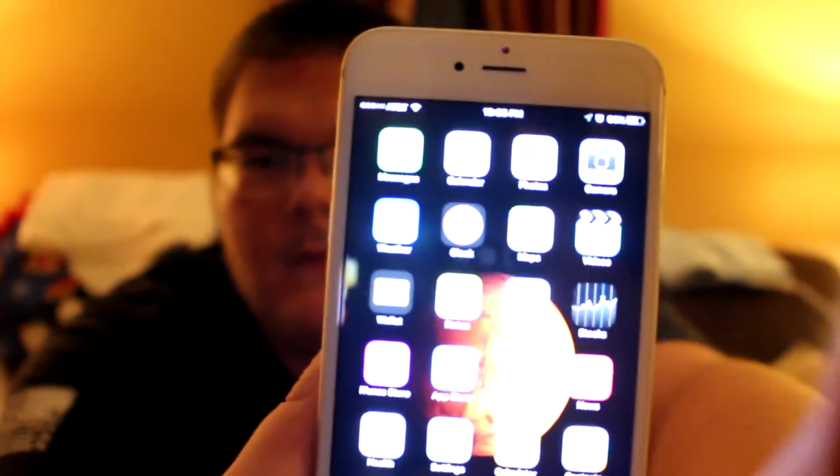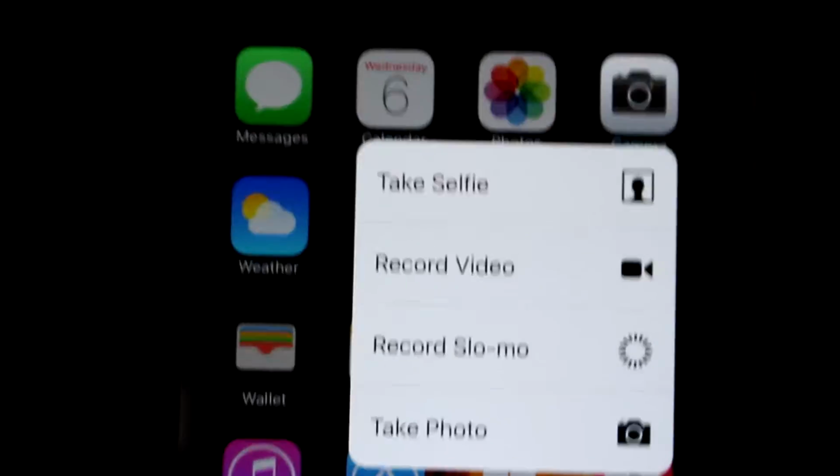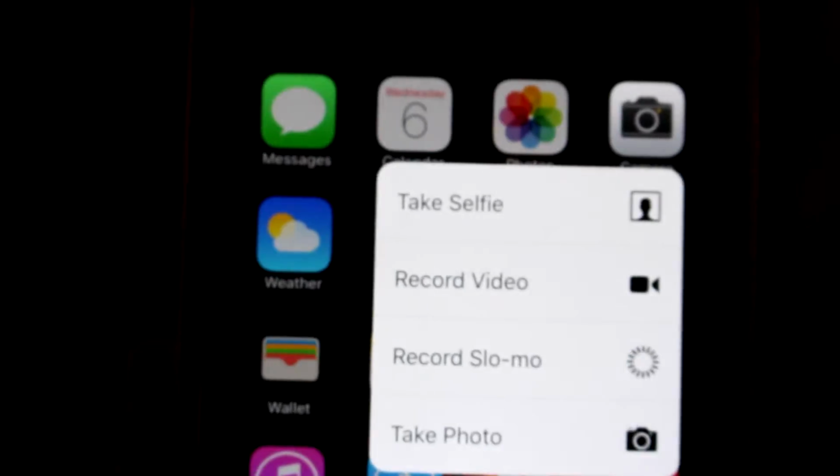So let me show you what 3D Touch is. Let me see if I can get this to focus on here. Let's see. Maybe. You can see it somewhat, but if I put my finger on there hard enough, it will pop up the little menu on there, which is the 3D Touch menu. The phone does operate pretty well. 3D Touch is a very nice little feature. You don't always notice it, like I said, but it is useful once you get using the phone.